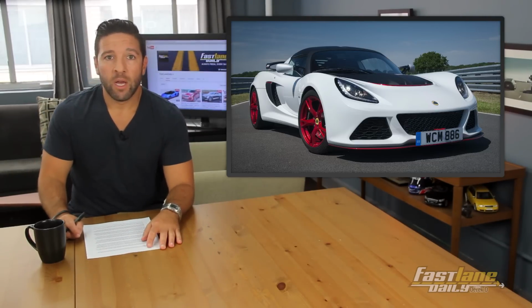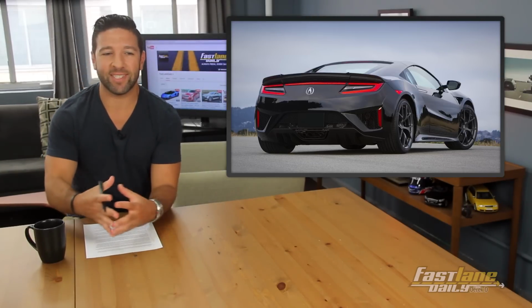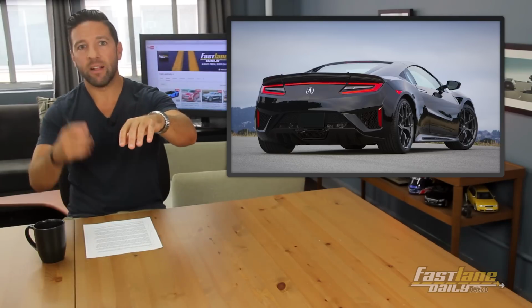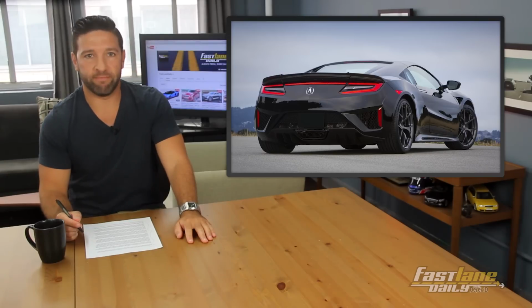Very fun. Yes. All right, to say we've been waiting a long time for Acura's NSX successor would be a huge understatement. Right. You get what I'm saying? Well, guess what? We're gonna have to wait even longer.